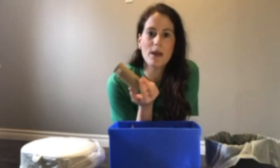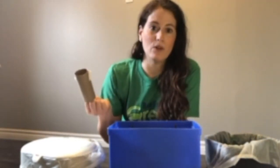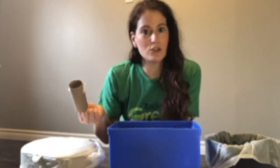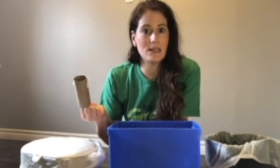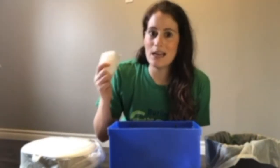Next, toilet paper roll. This one should, to me, be pretty obvious that this is compostable, but how many times does your bathroom garbage actually get captured in your compost? That's something to think about. This is an item that can be composted. What about tissue? This again is compostable. Anything that you're capturing in a bathroom garbage that's apart from your kitchen one might not be making it to the right place.